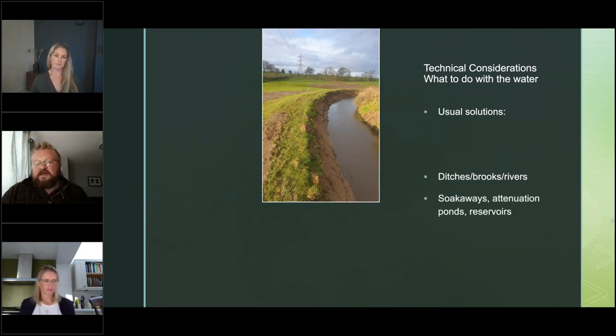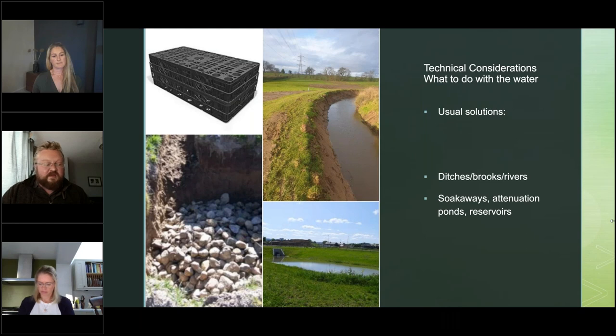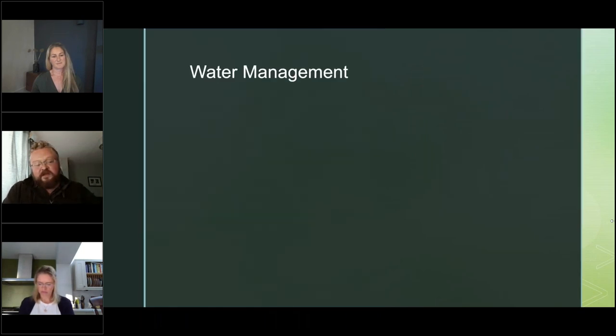The other option is soakaways, attenuation ponds and reservoirs. These also work, however there are some caveats, and it's all to do with water management and how, as a country, we manage our water. The last reservoir to be built in this country was Carsington Water in Derbyshire, and that was in 1991. Since then, we've sold 35 of our reservoirs, and 10 of them were in service at the time. So when people tell you now that we're having droughts in the summer and then we're having floods in the winter, a great deal of this is purely down to water management.